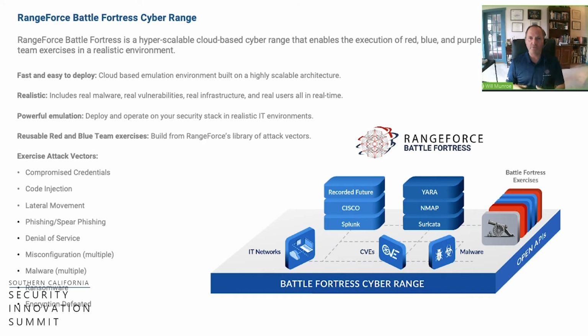It still uses our very scalable architecture. We bring in real malware, real vulnerabilities. We have a whole library of them that we built, plus we can build them with our customers. We have our infrastructure already pre-built. It looks like a real IT environment with servers and endpoints and desktops and real users, and the thing runs in real time. If you are familiar with our technology and you've just done some of our base individual training, pieces of this range spin up to make that base training work. And so that's why we can give you a very realistic individual training environment.